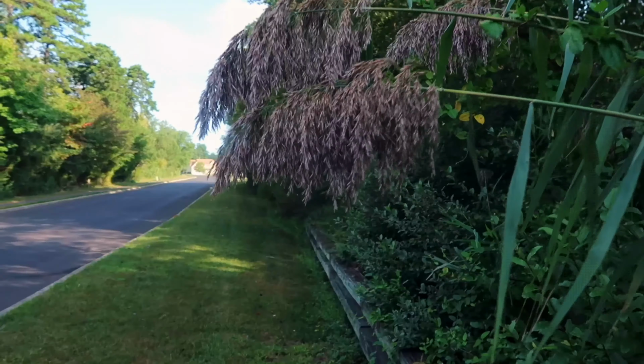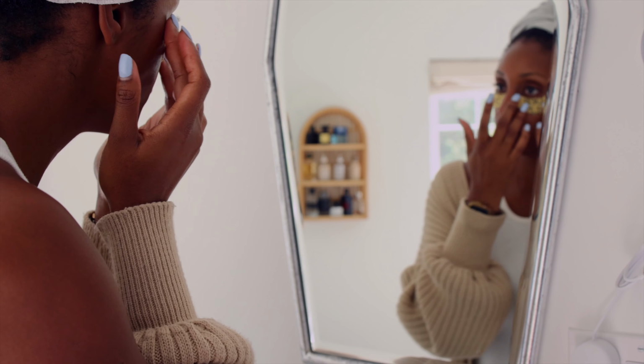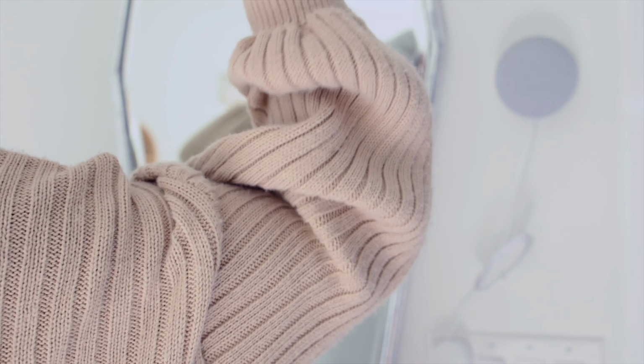I try to keep my skincare routine pretty simple. When I have the time, I just like to cleanse and then apply my toner, some essence, a little serum, moisturizer, and then I love recently using these beautiful eye patches. They're by the brand Bolden. I also use topicals, whatever I can get my hands on. They're amazing.